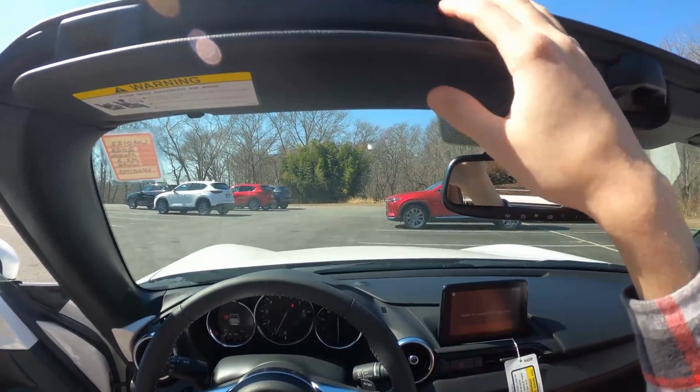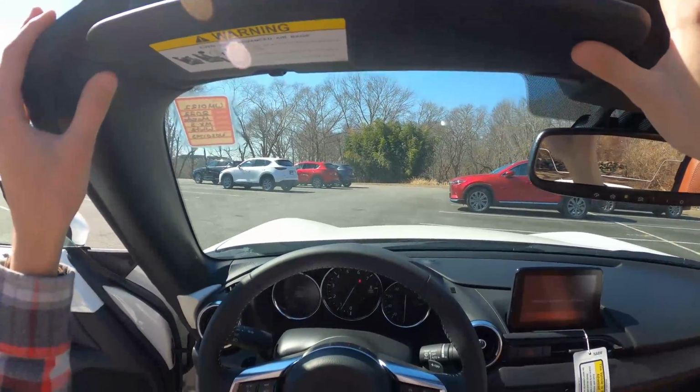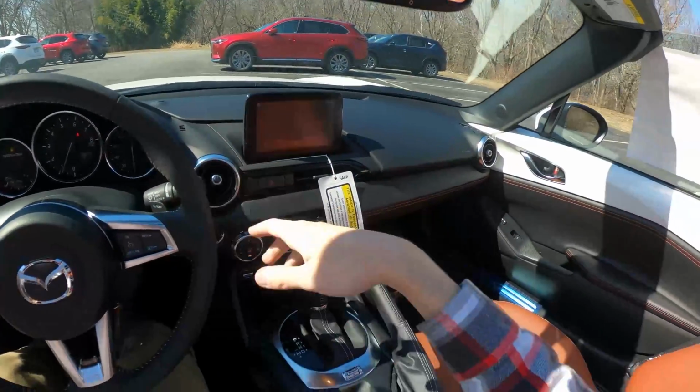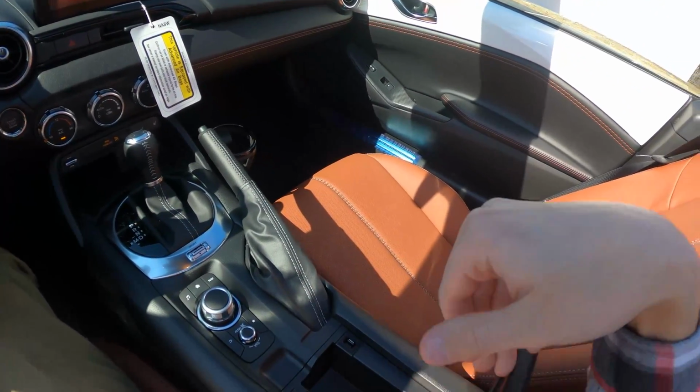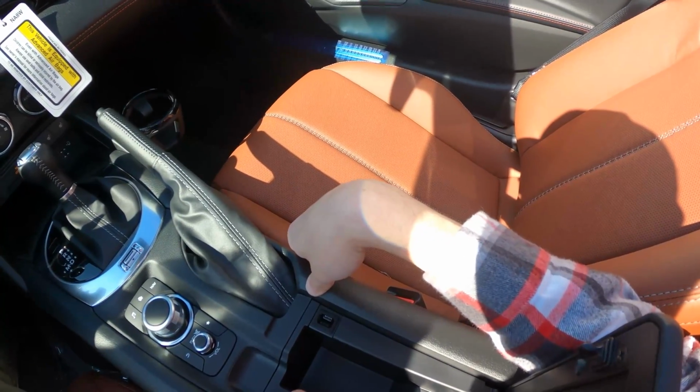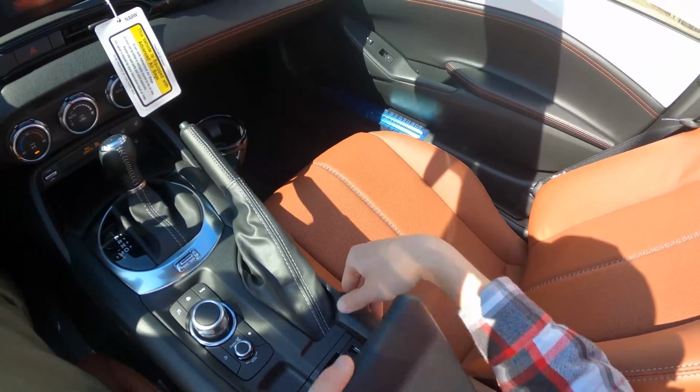I am 6 feet tall, and currently I'm comfortable in here. I don't really have too much trouble with this bar. It doesn't impede my visibility that bad, which is very nice. In the center here, you do have a little center console, very little. But in there you get a couple little coin storage areas and just a general little thing.